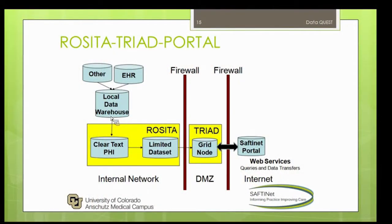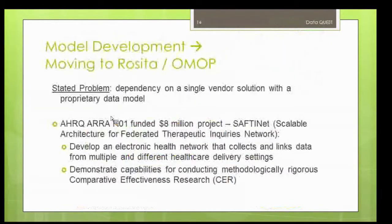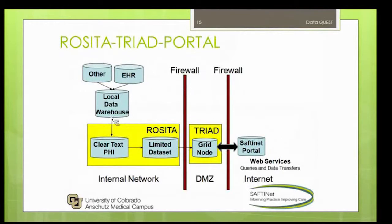Okay, so what they decided to call this thing is Rosita, and they named all these things after the Muppets. I think I've got a picture, you can see her up there, okay? So it's kind of fun. They've got lots of cool Muppets, and she happens to be the bilingual one, so they thought that was really apropos, because you need to be able to translate these data back and forth.